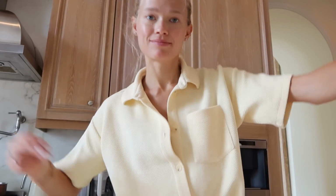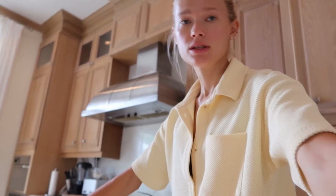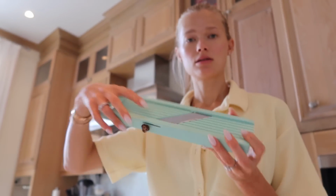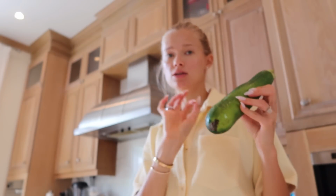So let's prepare it. First thing, I always put on the pasta water, so this way, when I cut vegetables, the water can start boiling. So this way we're saving time. We're gonna be using this slicer for the zucchini. It's a pretty old slicer, but a really good one. So you'll need to slice the zucchini really thin.